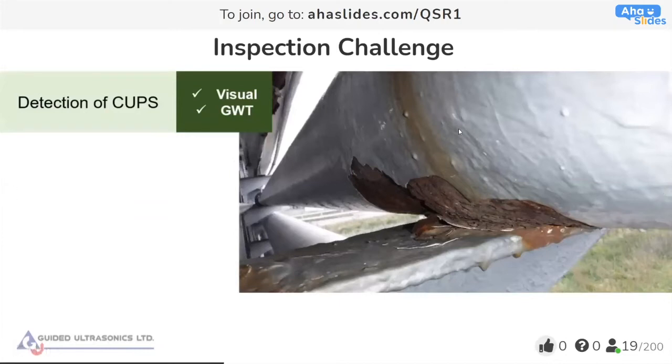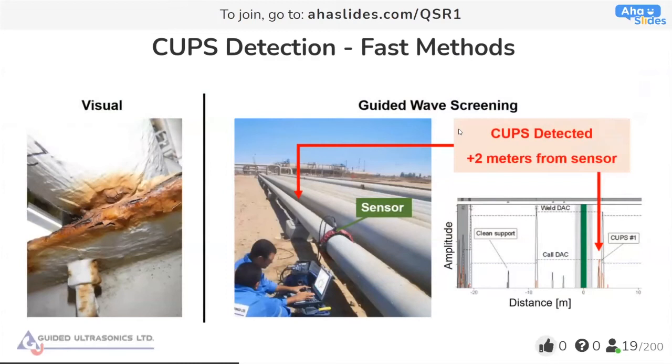So now, going to the inspection of CUPS, the first stage with any inspection of any type of defect in your asset is detection. Detection means being able to locate it and tell that there is a problem at that location. The two methods we'll mention today: the first, and the most powerful one, is visual inspection. Using your eyes and doing a walk around your site is clearly one of the fastest and most affordable ways to detect corrosion under pipe supports.